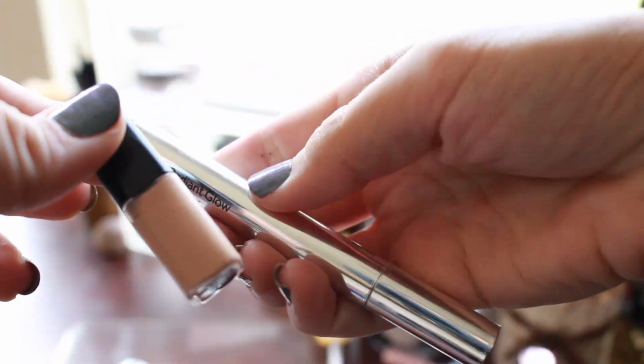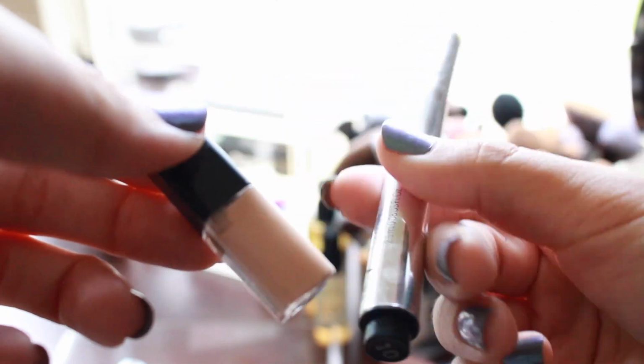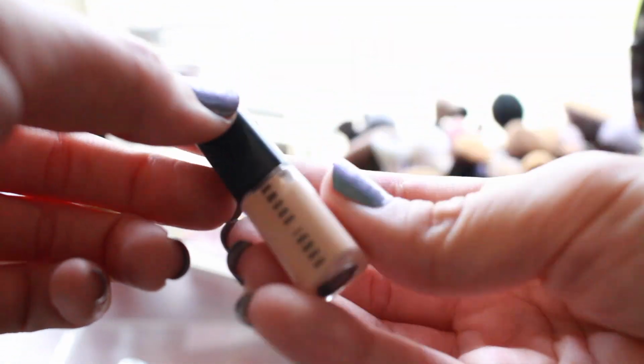I'm going to put the No7 concealer back in. Enjoyed it. I do need to use it up though. Let me leave it in here because I feel like there's not much left. I'm going to try to use it up. Just keep it in my everyday drawer until it's gone.